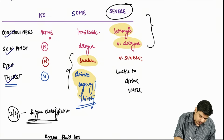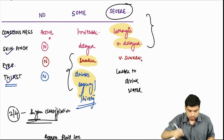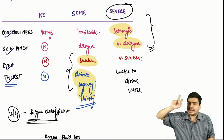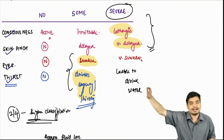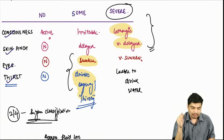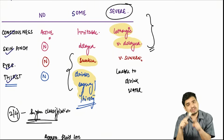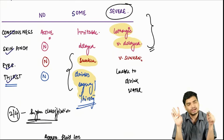2 out of the 4 of some is also being met. Some dehydration is also met. But we'll choose the higher category. If any 2 out of the 4 is being met, you will choose the higher category and classify the child as having no, some or severe dehydration. So with these 4 parameters, you will first classify the child as having no, some or severe dehydration, 2 out of 4. Whichever is higher, choose that.